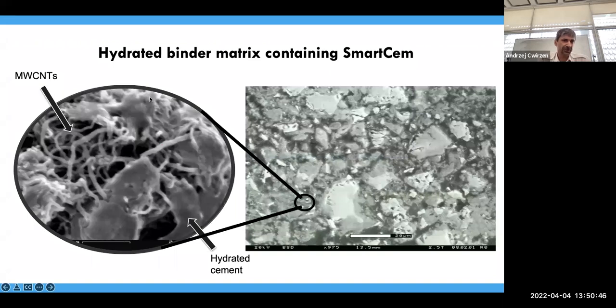And this is how it looks once you mix it with water. You have the hydration products, some CSH, and then you have those carbon nanofibers in between. This is the magnification of this area from here. Otherwise, the cross-section looks exactly the same. The only difference is that these carbon nanofibers are evenly distributed everywhere throughout your matrix.